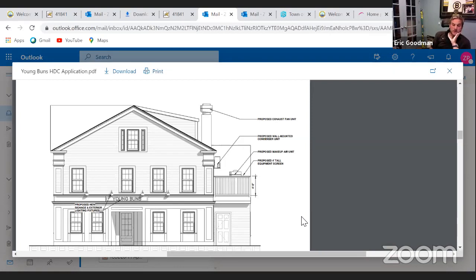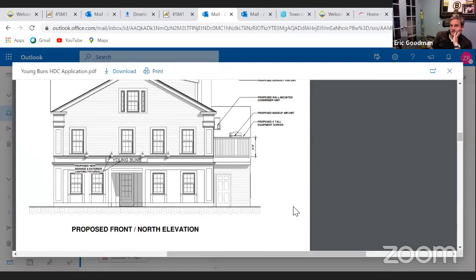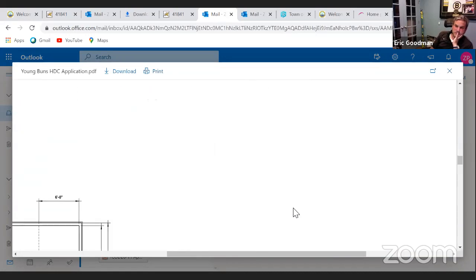This isn't even our thing, but there's no issue, Peter, with that takeout window being in front of that before you get farther down the road.